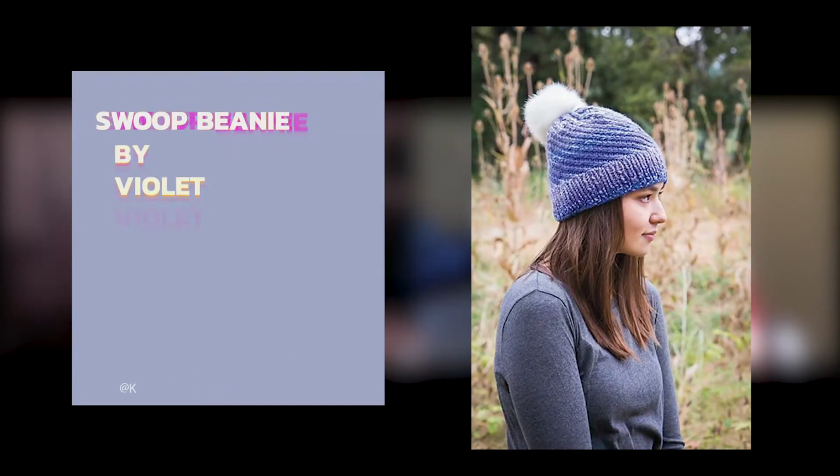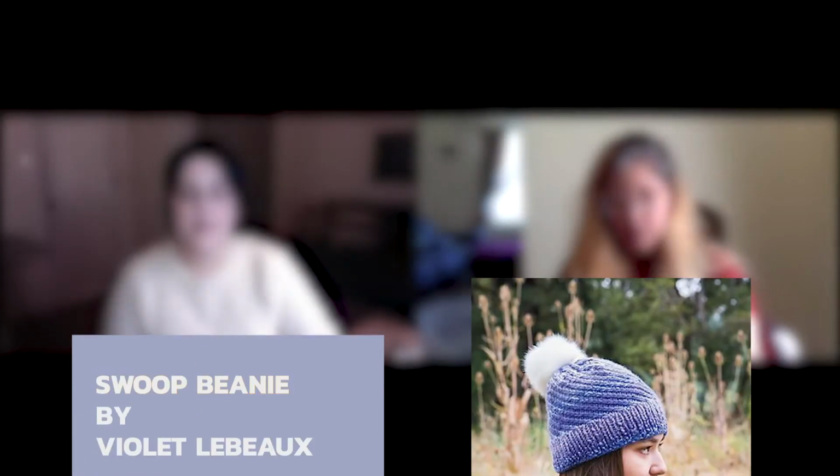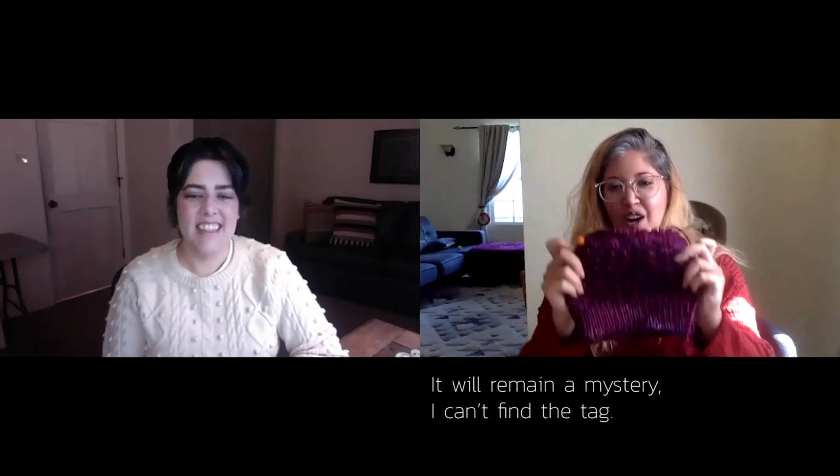And this is called the, do I have the printout? I think this is called the Swoop Beanie. Well, I'm going to put the card down so you'll actually know. It's the Knit Picks pattern, and I believe it was free. And this is Malabrigo yarn. I'm so unprepared right now. Like I said, chaotic. I'll put it down here, what the actual yarn is.